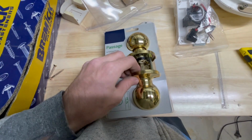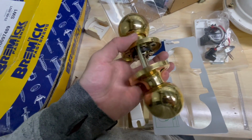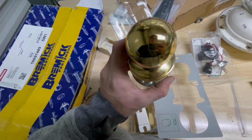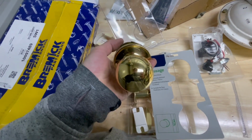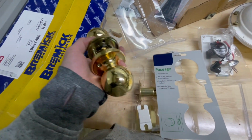If anyone was wondering, this is what the door handle that I chose looks like. It's just a polished brass round door handle, not lever type. But I like polished brass door handles, and I think this looks quite vintagey. It's not completely vintagey, and I may end up getting a vintage door handle to put on it, but it's brass, and it'll match the brown. So that's the door handle, and there's all the other hardware.